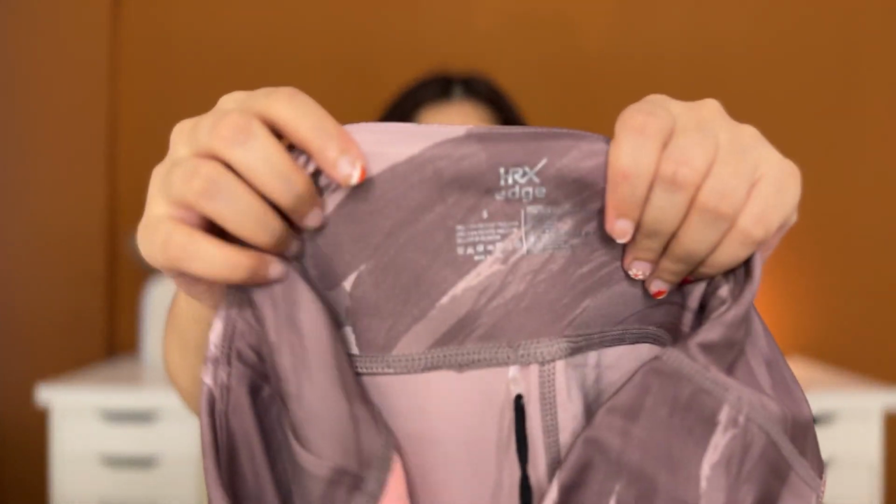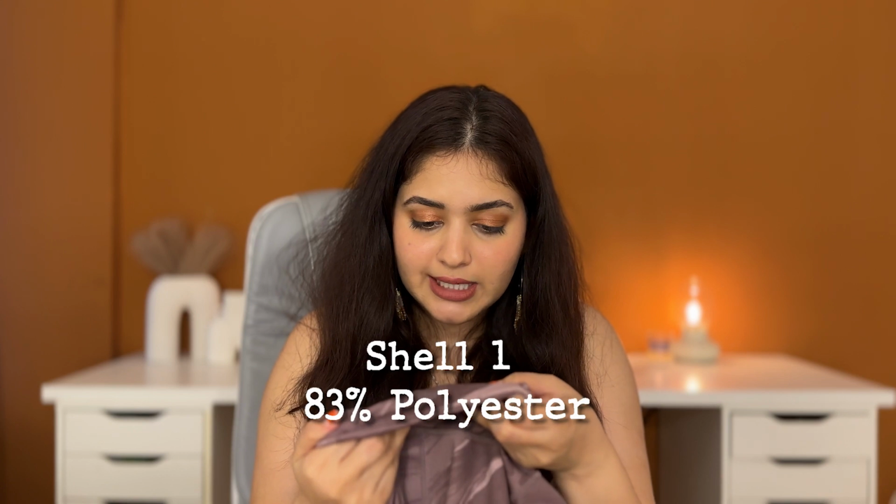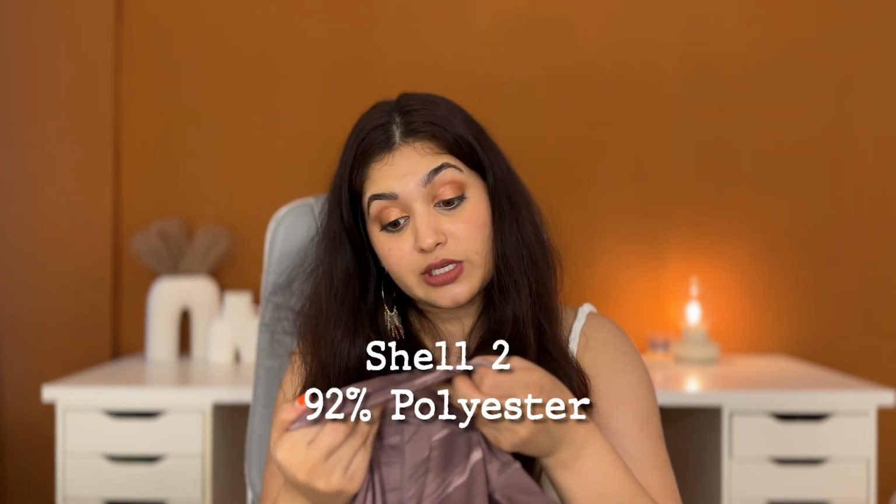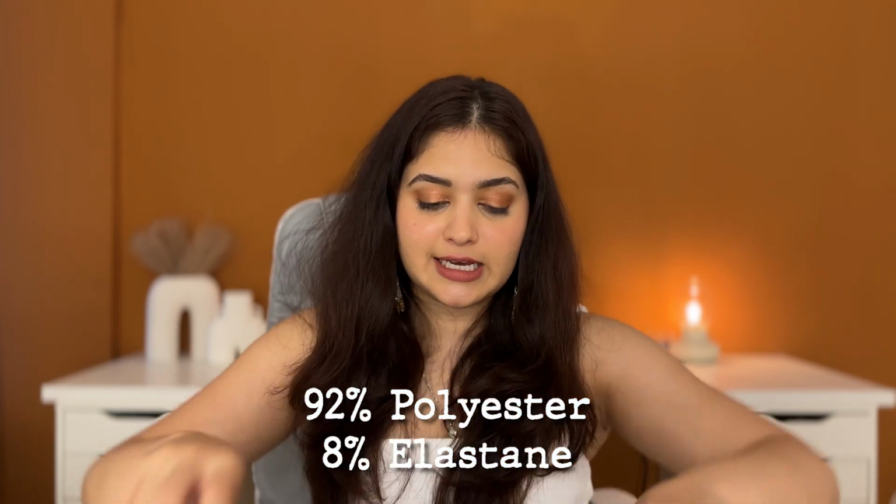Now I got this one in a size small, so I just wanted to see how these leggings hold up and whether they are true to size. Now in terms of the material, you have it broken down into two different parts right there. So it says shell 1 is 83% polyester, 17% elastane, and shell 2 is 92% polyester and 8% elastane.